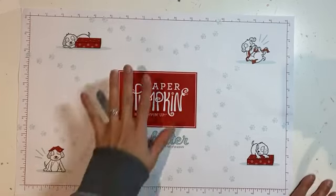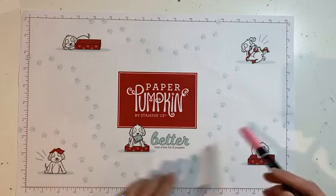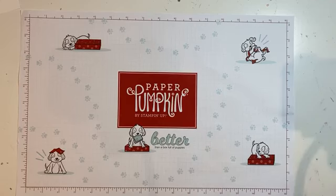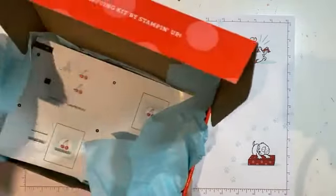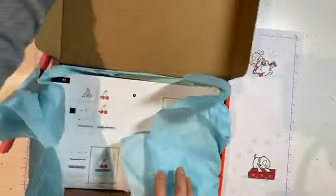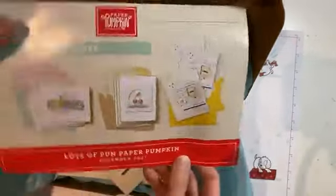Okay, good. So the other announcement, if you're on my newsletter list, you would have seen the announcement already that Paper Pumpkin, which is an all-inclusive crafting kit. Let me show you a little example of one. This was from a couple months ago, but Paper Pumpkin is an all-inclusive crafting kit. Okay, so inside the box, you'll get like an instruction sheet.